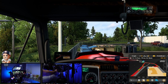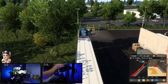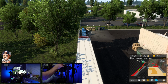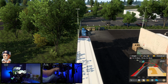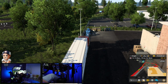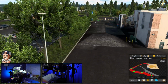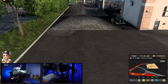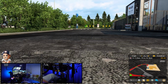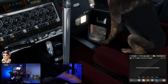Where did they put me here? Why is this right up against that fence? You know what? I'm gonna have to, give me a second, chat. Sorry, I'm gonna have to fly out of here. Never flew with a trailer before, so hopefully it won't break. Recomputing. Okay.